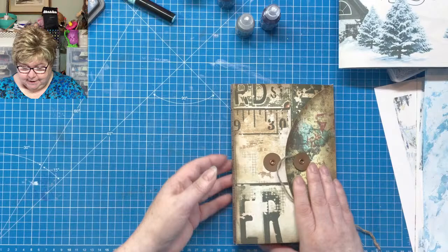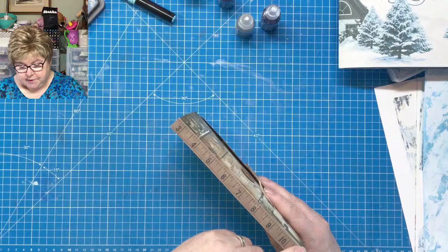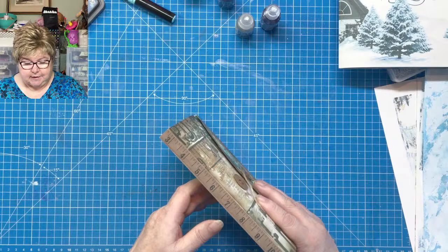And then down the side here, down the spine, after I'd sewn the signature in, I had some ribbon that looked like a tape measure. And actually, it was in white, so I stained it with vintage photo. And I've stuck that onto there just to support the spine a bit. I'm sorry, I've really got the giggles. And that's it. That's that.